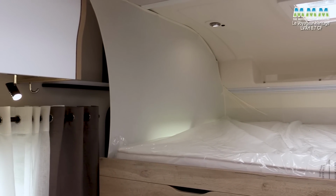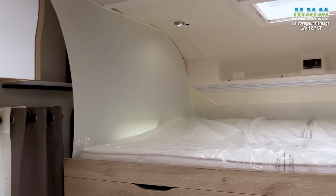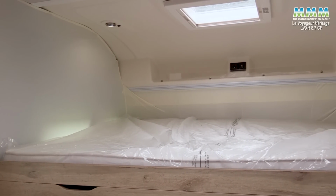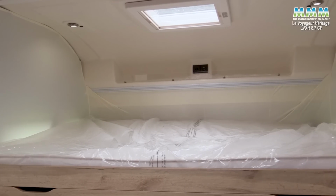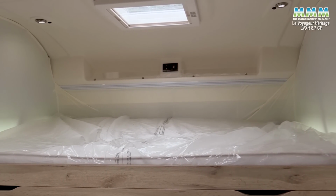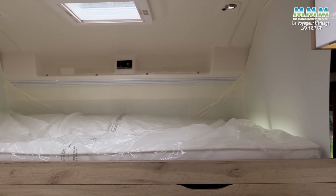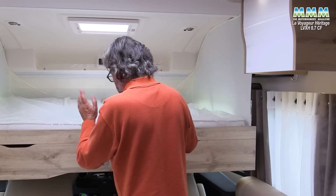So now you have the typical A-class bed, 1.85 metres long by 1.35 metres wide. That's 6 foot one by 4 foot five. Perfectly adequate for a couple of kids, because they won't mind climbing over each other. And they won't need the loo in the night, hopefully.